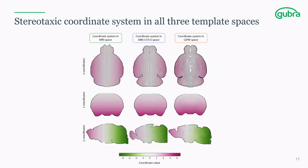And here you can see the coordinate system in all different spaces and all different coordinates, so x, z, and y here. The colors here indicate the coordinate values. So the pink is for positive and the green for negative values. And the system was generated according to the convention of Franklin and Paxinos' atlas, which is one of the few atlases which actually has a coordinate system. And it's a histological atlas.